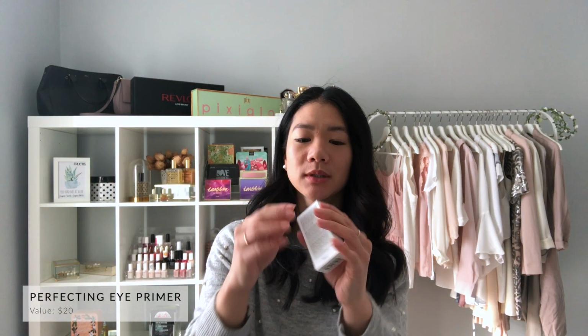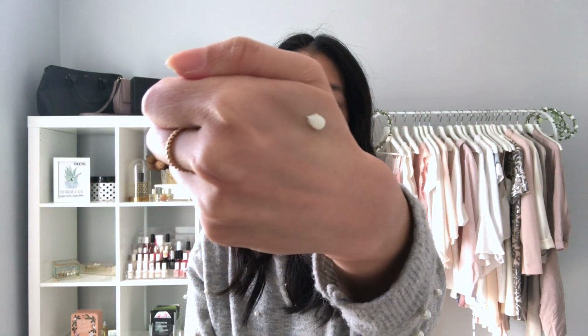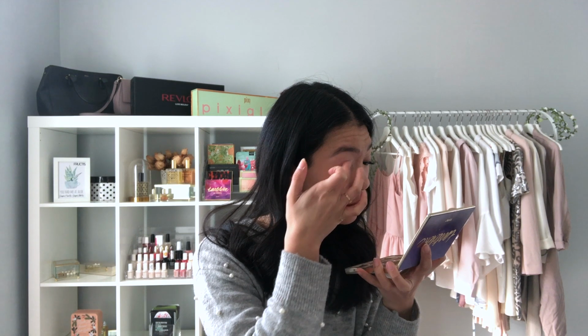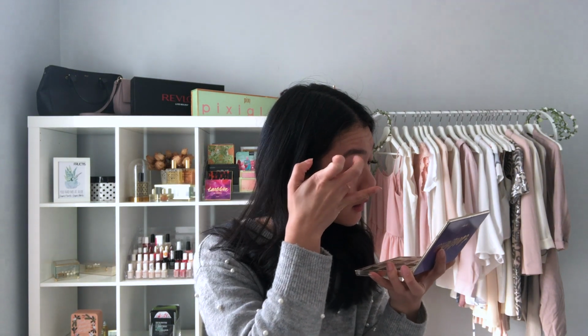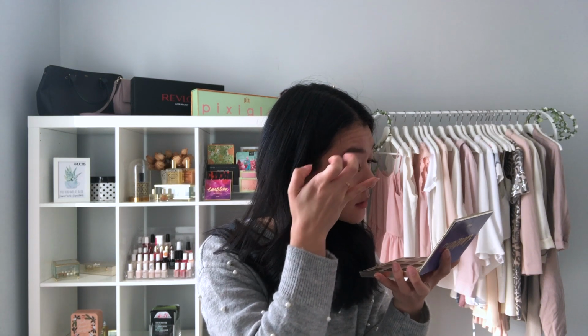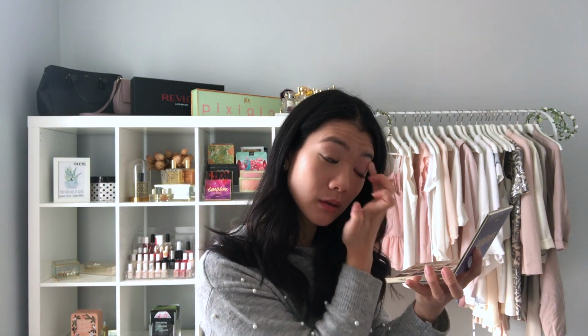To prep the skin, I got the Perfecting Eye Primer. And it's for the eyes, but I think you can use it on the face too. So it looks like this. It spreads very nicely and it becomes translucent, so you don't get any residue or have to really blend it out. I'm gonna go up to my brow bone. So now my eyes are ready for eyeshadow.